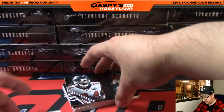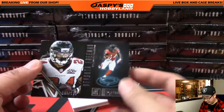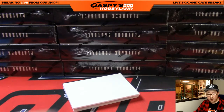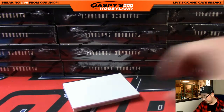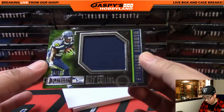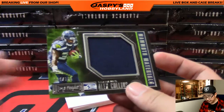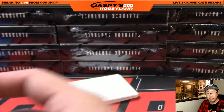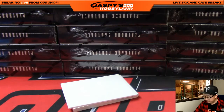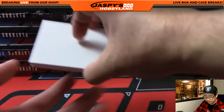So let's see what we got here. We're going to start off with Devonta Freeman at a 199. We'll see a lot of him this weekend. For the Falcons, Arthur with that one. We got some Alex Collins at a 199. Mammoth Materials. Saw him wandering the halls today at the Panini Rookie Closeout. Is what they called it.